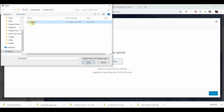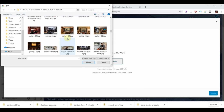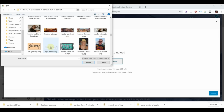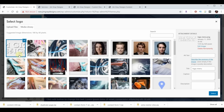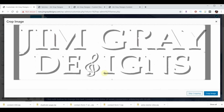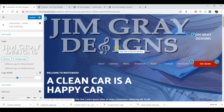From here, you can go to where your files are at. For example, they're inside of this content folder. And you can choose wherever the file is. So what we're looking for is the logo. So there's our logo. We'll hit Open. Now it adds it to our media folder. I hit Select. It asks me, do I want to crop it? I'm going to skip the cropping. And now it's been added to the page.